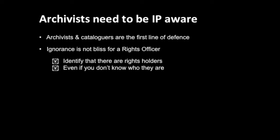So next, a bit of the nitty-gritty, and I'll hopefully not canter through so quickly. Firstly, archivists and cataloguers need to be IP aware, and they're often the first line of defense. Let me explain what I mean by that.